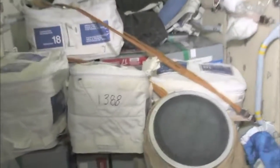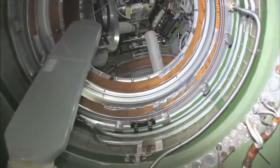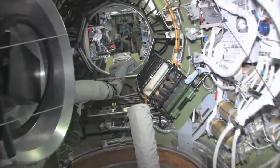Now Yuri's been busy unloading the Progress. We just finished an EVA, so things here in the functional cargo block are very functional right now and very cargo-y. So you can see things are just really, really full here in the FGB. As we leave the FGB here and go into the docking compartment.